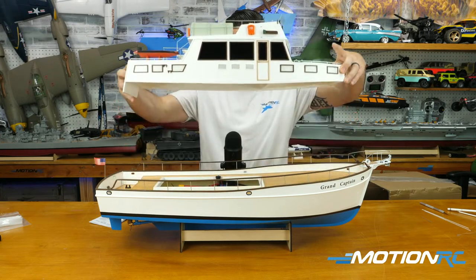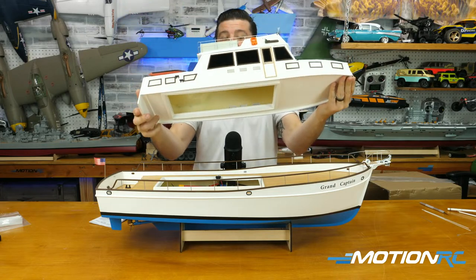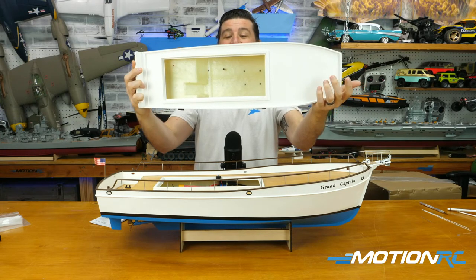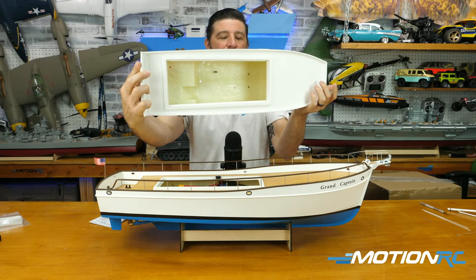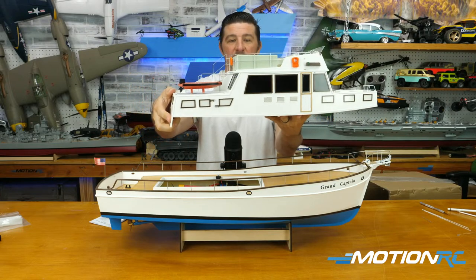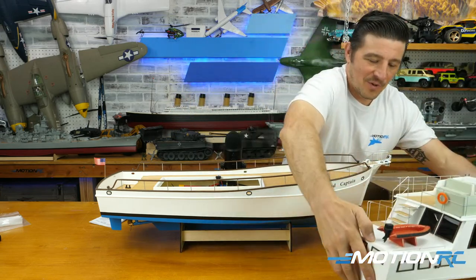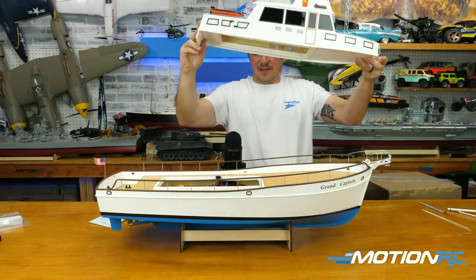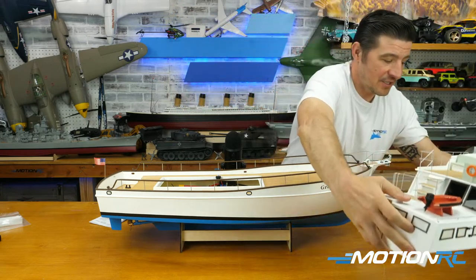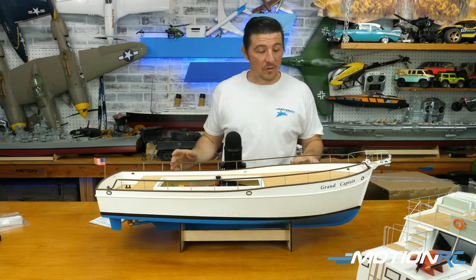Ready? 3, 2, 1. Oh, that's cool. That's cool. And that's all you can see inside. That's all fiberglass on the inside, on the top part, unlike the canopy. So that's really cool. I love that you'd be able to get some 20th scale. Now, are there any magnets? I think it's just weighted down. Yeah, there's no magnets or anything. Just the weight of it alone will hold it down.